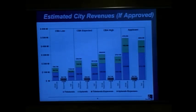The next bar over that you see, still within this CBA low box, the red bars, with a total of $28.7 million. That is our estimate, as described in the CBA, of total expenses that are the responsibility of the city if the project were approved. Of that total $28.7 million, an estimated $26.2 million would have to be funded from the Uplands, and the balance of $2.5 million would be funded from the Tidelands, pursuant to the California State Lands Commission approved MOU. So those expense allocations, again, are pursuant to the MOU.